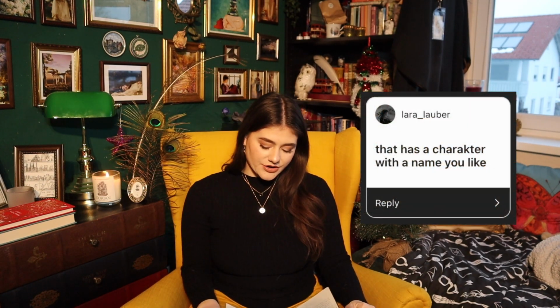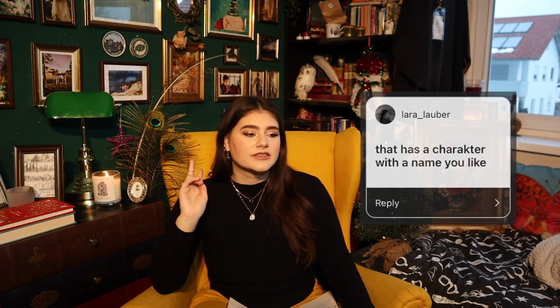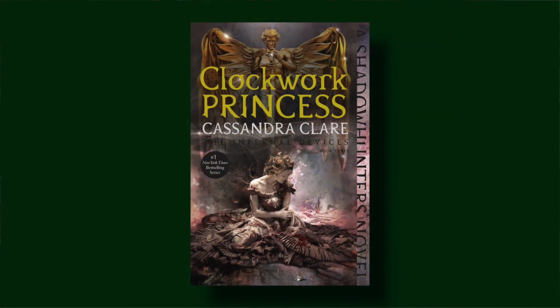Show me a book that has a character with a name that you like. I will tell you 2 names that I really like because somehow this series has all the names that I really love. Clockwork Princess, or the entire trilogy, which is the Infernal Devices. There are 2 names that I really dearly love, and they are 2 of the protagonists even, which are William and James. I love those names a lot.